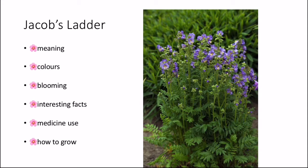Interesting facts about Jacob's ladder are that it has tall stems and attractive leaves that are pinnately arranged, which means that their leaflets are on opposite sides of the stem. It comes from the Latin name Polemonium reptans, meaning creeping plant, due to its foliage looking like a ladder. It is a very low maintenance plant because it is drought, insect and deer resistant as long as it is grown in the right environment.